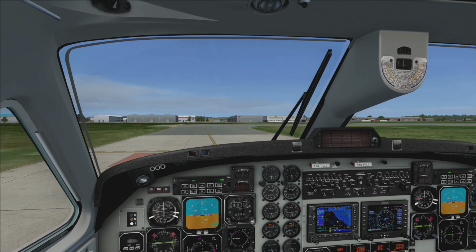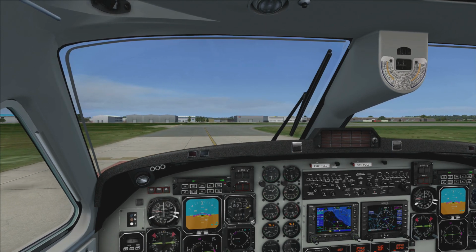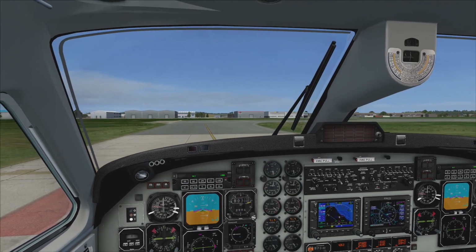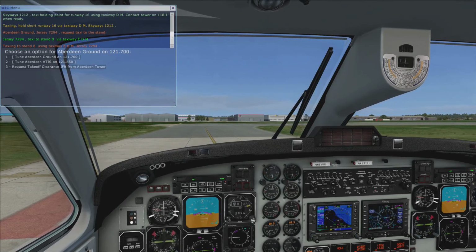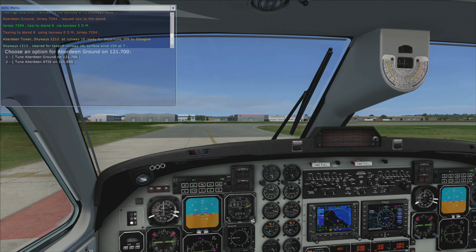So let's approach the line like so. And now we need to request permission to take off. Aberdeen Tower, Skyways 1212 at runway 16, ready for departure, IFR to Glasgow. Skyways 1212, take off, that's good.